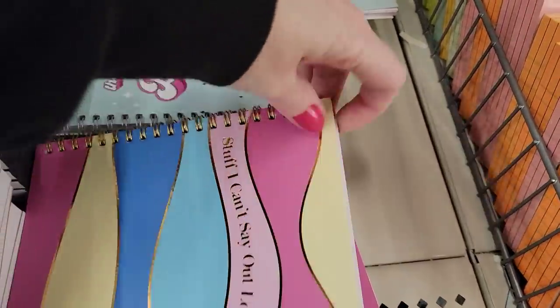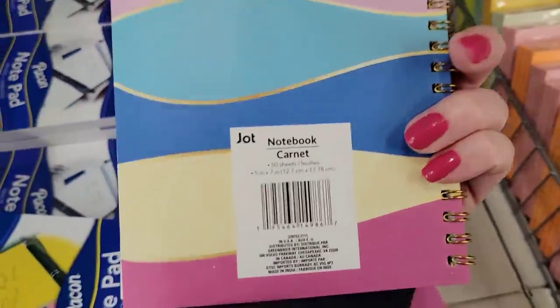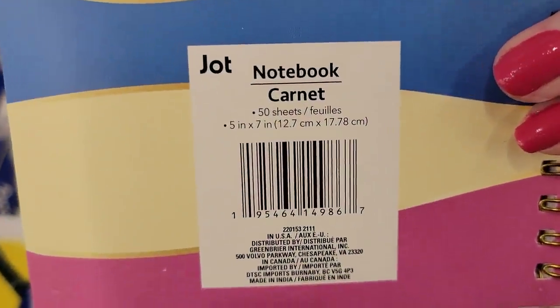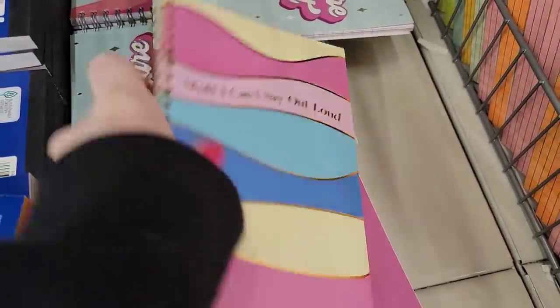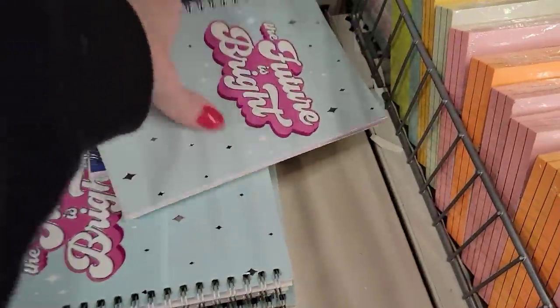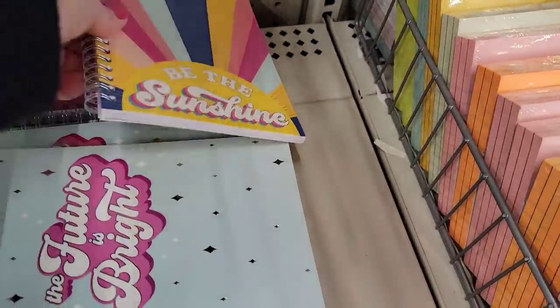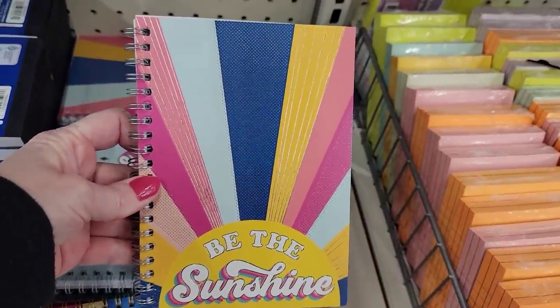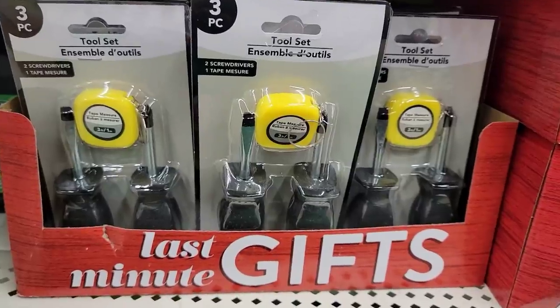Here's some new pads of paper by Jot. Stuff I can't say out loud. Love that. Get 50 sheets. They are 5x7. And they are lined. So they had that one. This one. And Be the Sunshine. Pretty colors.